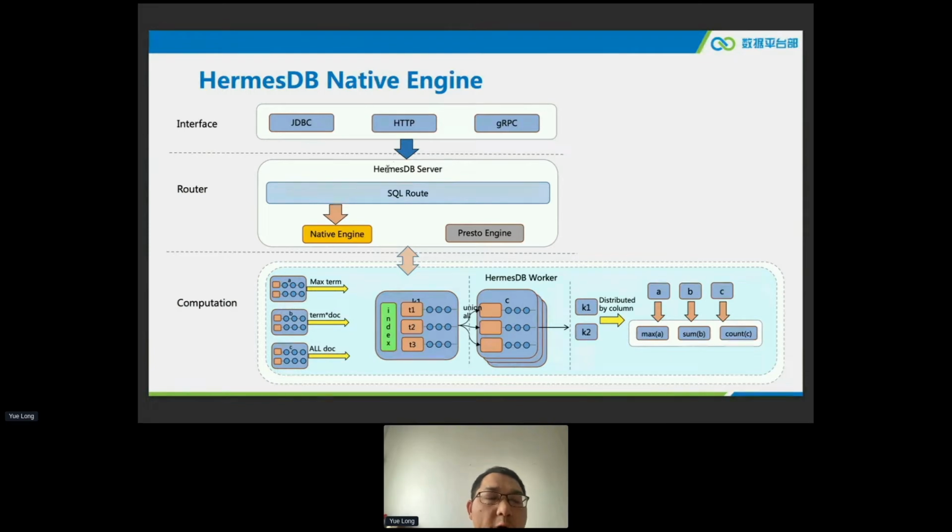The native engine is very simple. It's a gather-scatter model, which means that it will read the data from the HDFS or local file. It will get the index and the term value, and then run in all the HermesDB workers. At last, all the data from the workers will be sent to the Hermes server to do the final aggregations or final unions.